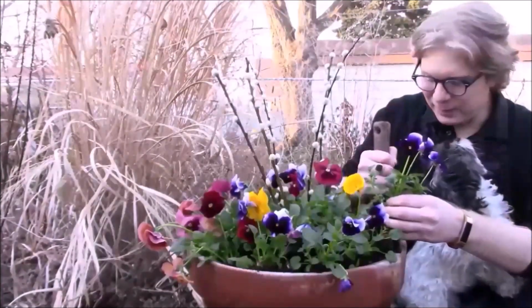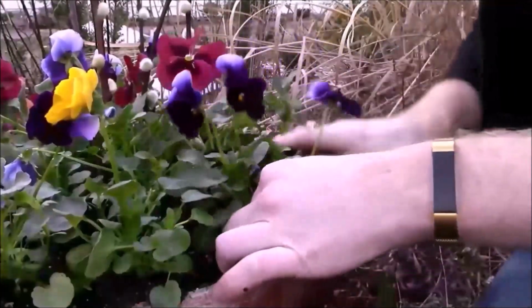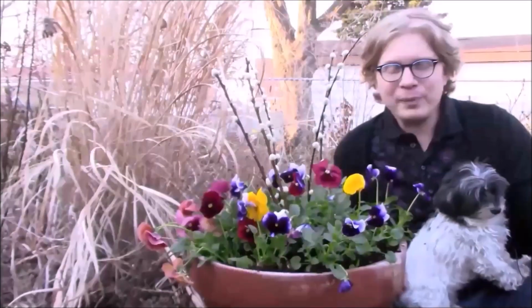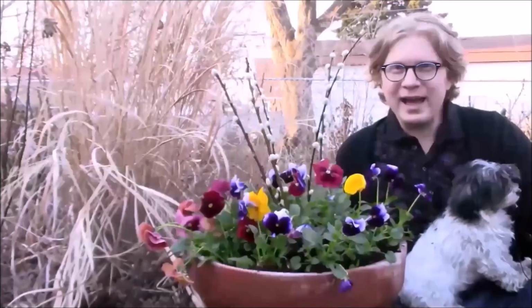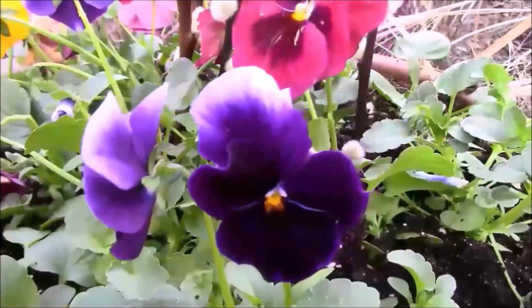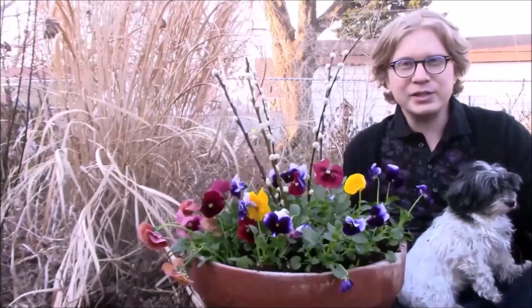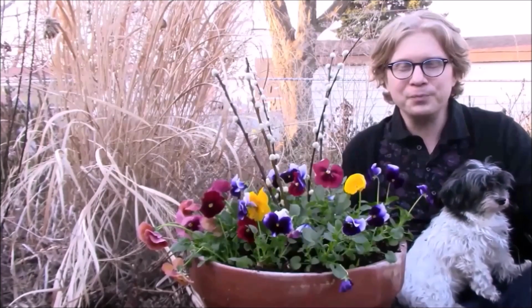I'm just finishing potting up these pansies that I bought here. I'm really glad that I was able to find them. It's been a few years since I've bought pansies, but they bring me such joy at this time of year. They're an annual that's hardy. Even if we get some snow or some frost, they won't mind it. They'll be able to continue performing right the way through June.